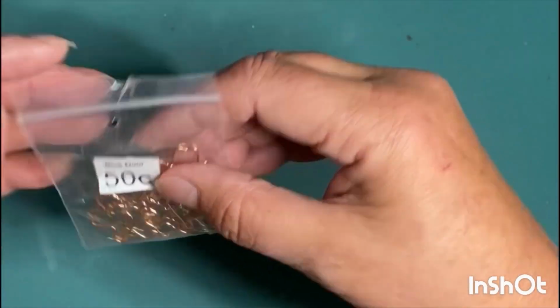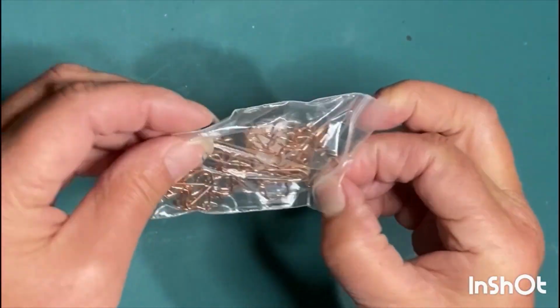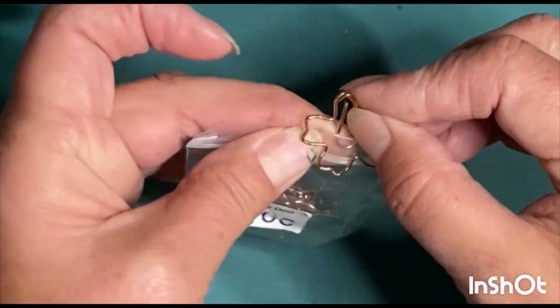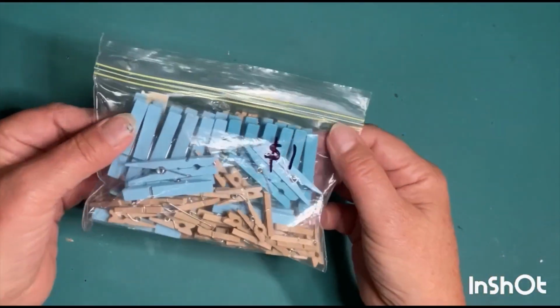These are little paper clips, 50 cents a bag, and I've actually used quite a lot of these already. And they're little copper coated ones. Clip on just like that. Make a gorgeous little flower decoration.